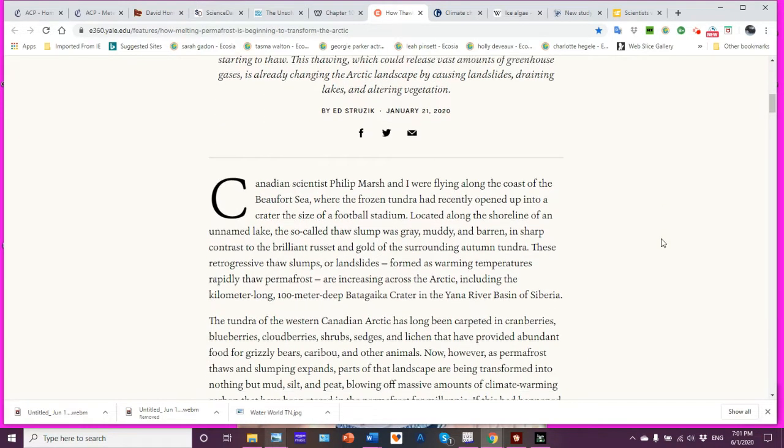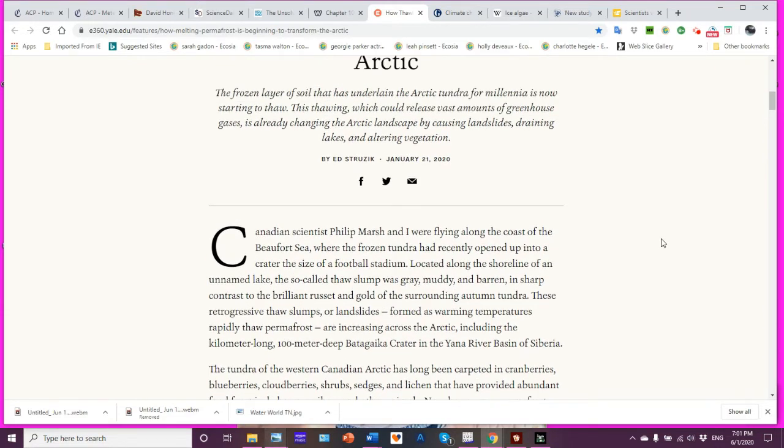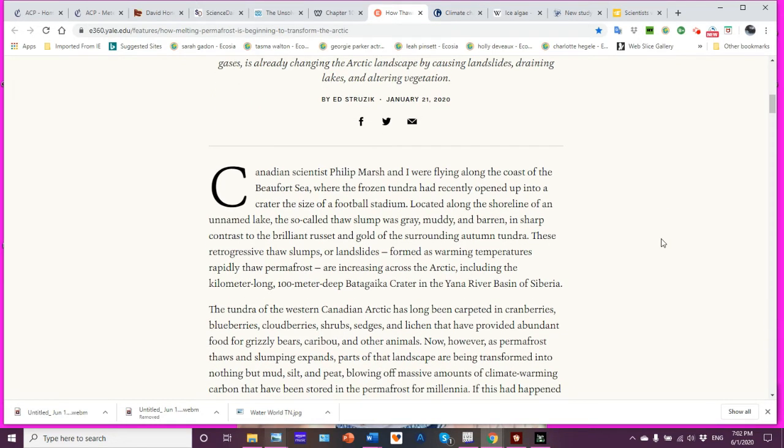So, Canadian scientist Philip Marsh and the author Ed Struzik were flying along the coast of the Beaufort Sea. Right? Beaufort Sea is northeastern Alaska. It's also basically where the Yukon Territory and Northwest Territories all meet up there. And frozen tundra recently opened up into a crater the size of a football stadium located along the shoreline of an unnamed lake. The so-called thaw slump was gray, muddy, and barren, in sharp contrast to the russet and gold of the surrounding autumn tundra.